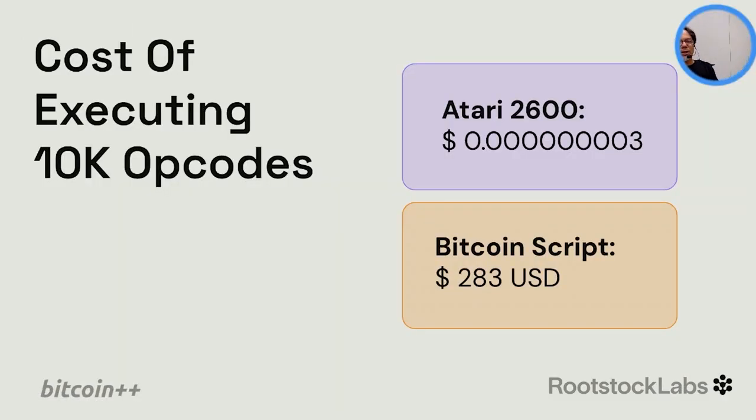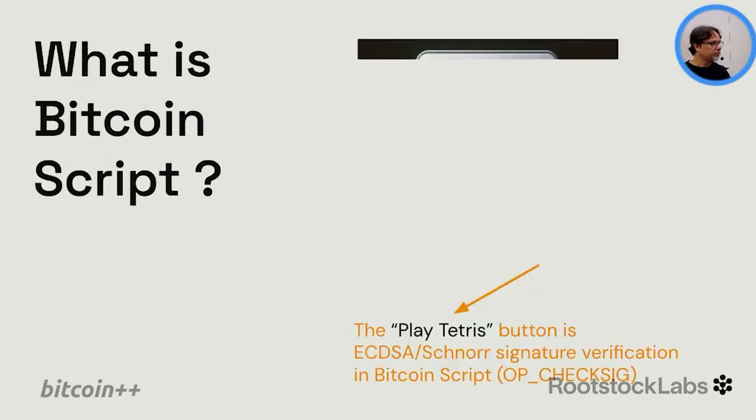So computation on the blockchain is expensive. Like executing 10,000 opcodes in the Atari 2600 would cost that amount of dollars in electricity, like less than a millisecond. And in Bitcoin script, the day I checked, it was more than $200. So there's a huge difference between computing on your personal computer and doing that on Bitcoin. Yet, we still want to compute some things, very small things, on Bitcoin.